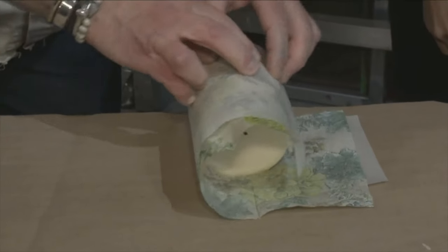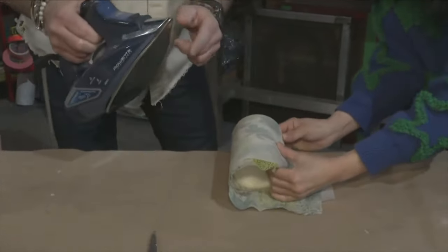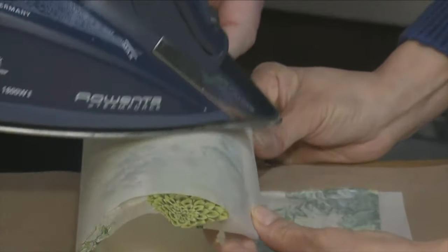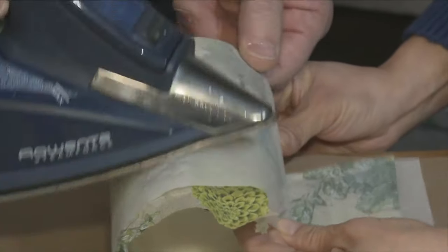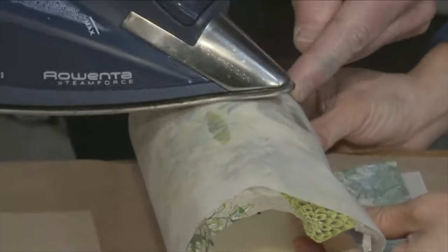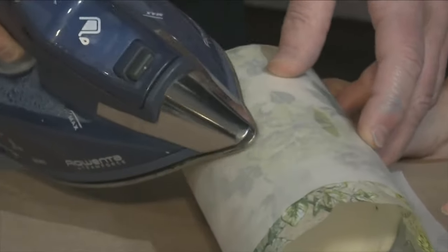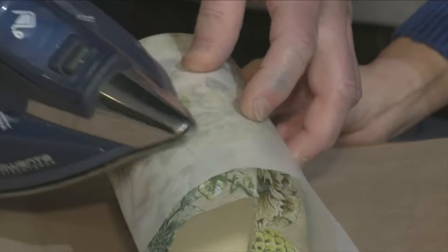So now we're going to wrap it. What I want you to do, do you want to hold? So we have a hot iron here, and I don't know if you can see what's happening. As soon as you put the iron on this, it starts to adhere, because we're melting the top wax, and you just keep rolling, ironing, rolling. And again, it's important to have parchment paper.